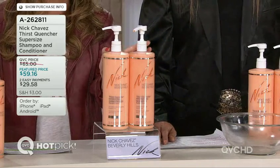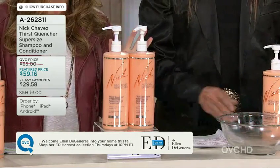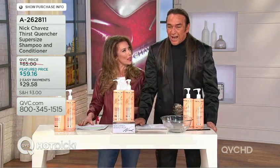What does that mean to you? Essentially, for $16 less, you're getting the conditioner as well. That would be a separate purchase on QVC.com. But even like $150, isn't it? It's kind of like $150. That's like a mini vacation on a weekend.